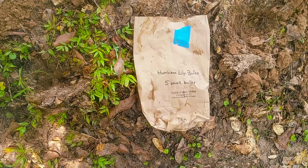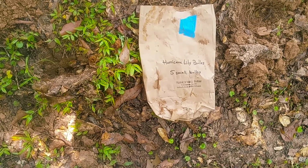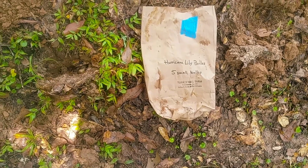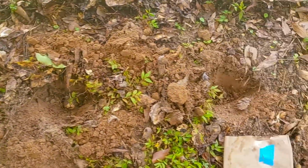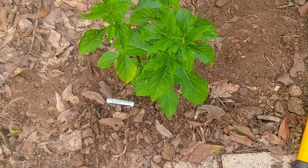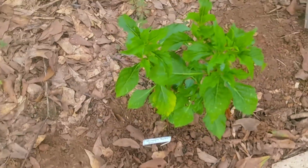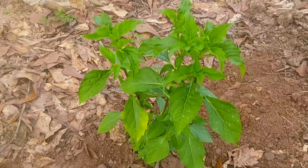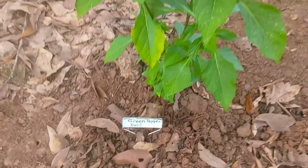And this week from the online farm market, I picked up hurricane lily bulbs. It says 5, but they gave me 7. I'm going to be planting them in here. And this is one I ordered from my garden group. It is called a green pepper basil, which I had never heard of.